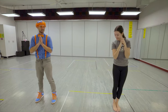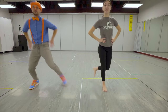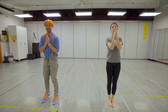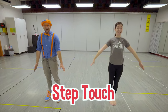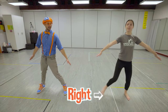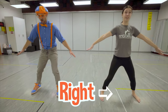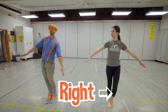And then you're gonna step out to the side on the left, step out to the side, cross that right leg behind, step the left foot out, out, jump, clap together. Good. Then from here, we're gonna make strong arms down at our sides. You're gonna step, touch, side to side. So you step out with the right foot, out, then step together with that left foot, together. Step with the left foot out, right foot together. Step right foot out, left foot together, good. Step left foot out, right foot together.